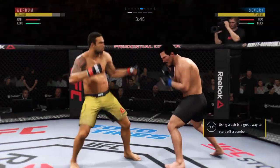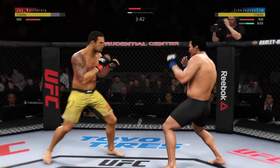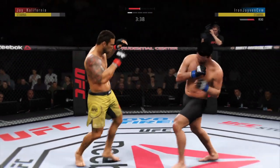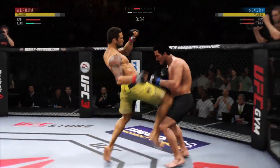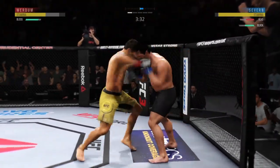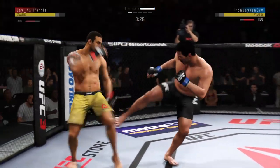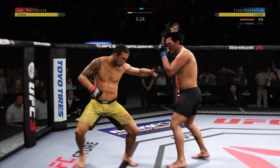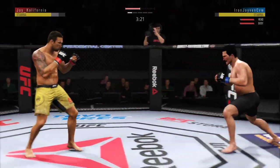That shot blocked by Severn. Nice straight right lands. Oh! Ooh, blocks the shot. Nice knee to the body. Now mixing one into the body. Nice leg kick. Doom's strike attempt there is blocked. There's a front kick right down the middle.